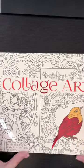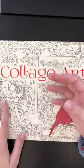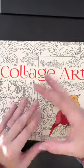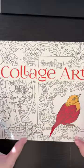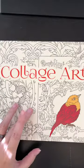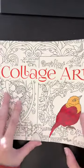And this one, Collage Arts Escapes Coloring Book, I think is adorable. It's got like that old country kind of feel to it with those old seed packages and the farmer's almanac and that type of feel to it where it's got the very muted colors. I've seen, oh goodness, what's her name? Let me go YouTube real quick. Coloring with Elena. She's done some pages out of this, and I really like it.